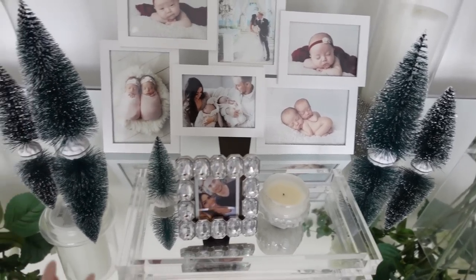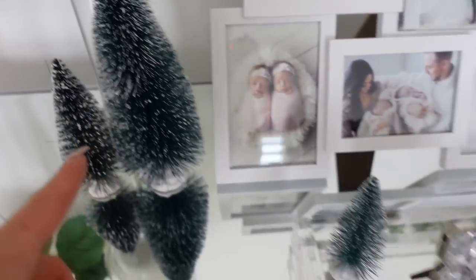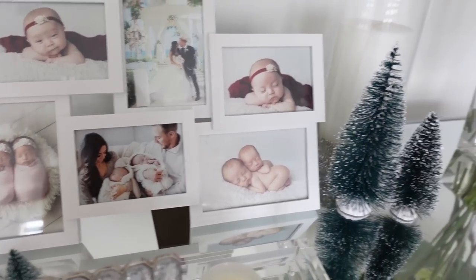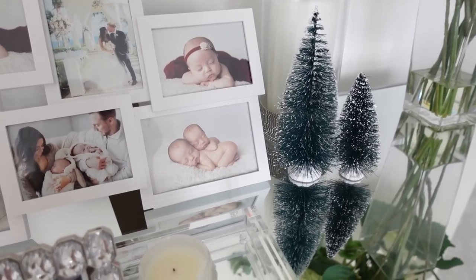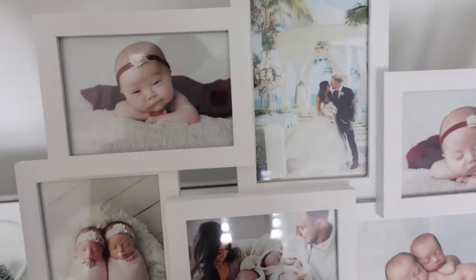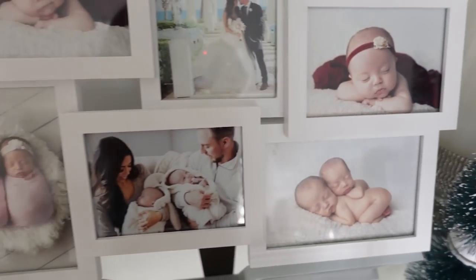So this is all I've done so far up here, but I got these cute little trees from Canadian Tire. I just thought they'd be so cute to fill in little spaces where we have pictures and stuff of the girls. So I still want to bring up some elves or just some other decor up here. And then this was the girls' first Christmas shoot. Look at that. So adorable.